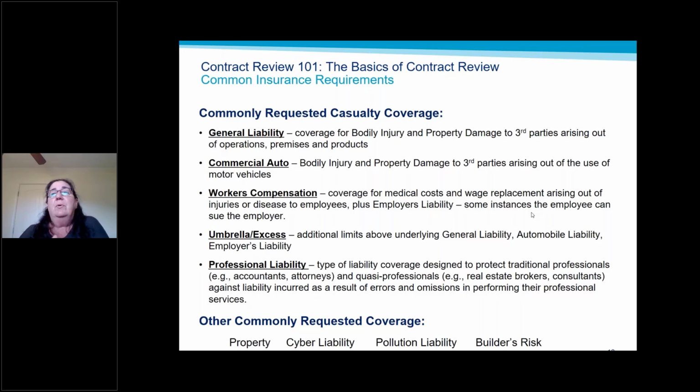Many companies have the primary layers, and they're usually not high limits. And then they have several layers of umbrella excess coverage on top of that, which could be the first layer maybe $5 million, and the next layer could be $10 million, and then maybe there's another $10 million on top of that. So there are some strategies that you can use, one of which is asking for the umbrella excess coverage on top of the primary, so that you could have access to perhaps even that full $25 million in their excess layer, or at least the original $5 million layer. So that's what we would recommend.